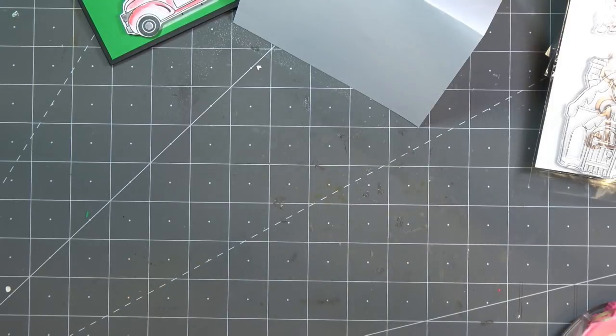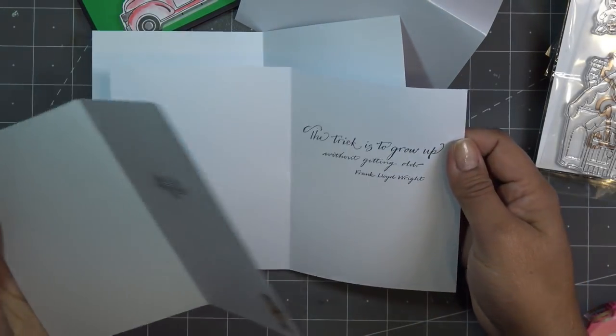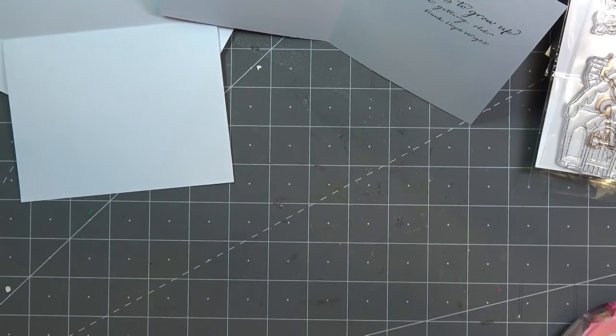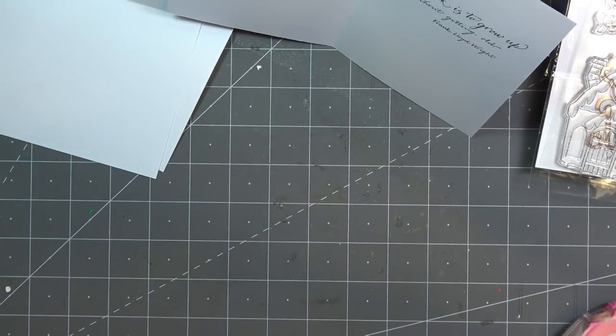So what I'm going to do is bring back some of these other little guys. And they feel so pretty. Okay. Let's try this one. Do I have a birthday card? Let me go through that pile of cards. Hold on. We have, for me, the trick is to never grow up. We have the sugar and spice one. And we have another one that just says, you make all my dreams come true. Aw, that first card I showed you actually, I think would be cute with that.